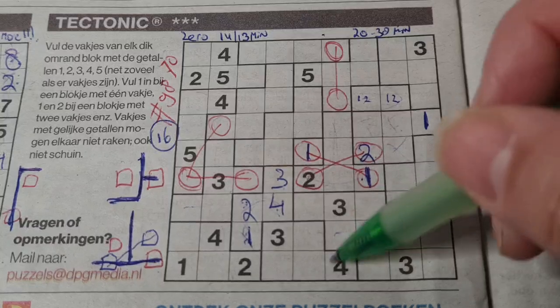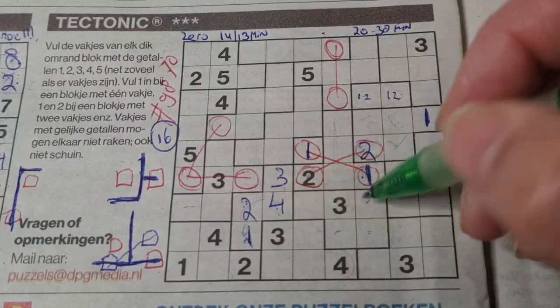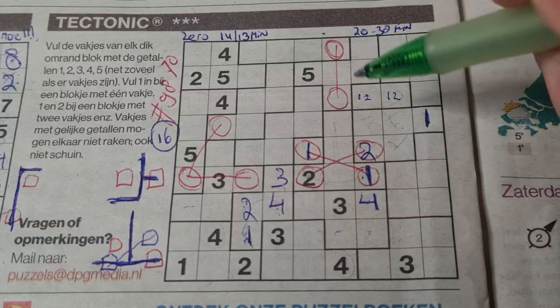These 2 boxes can be a 4. That box can be a 4. So 1 box left for the 4 in this area. It's supposed to be there.